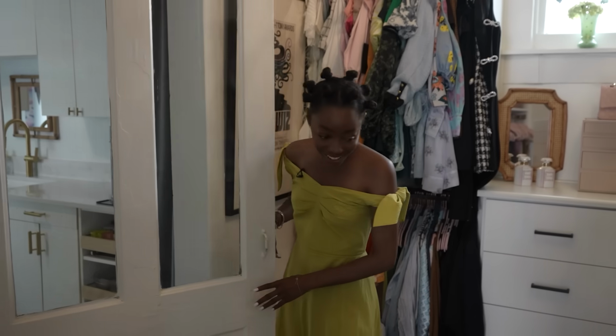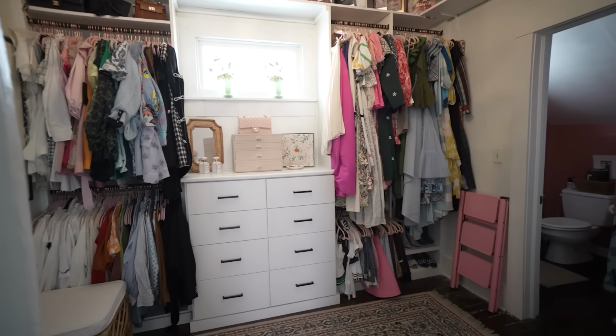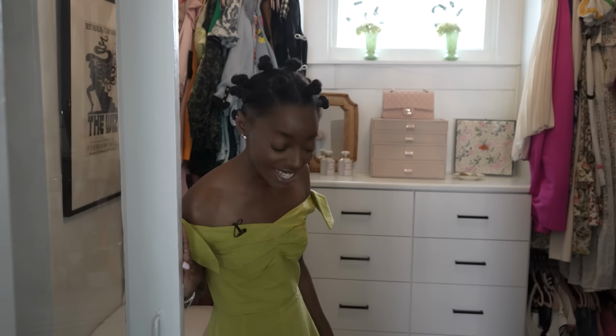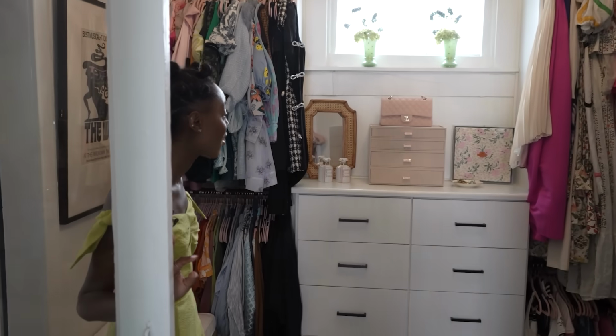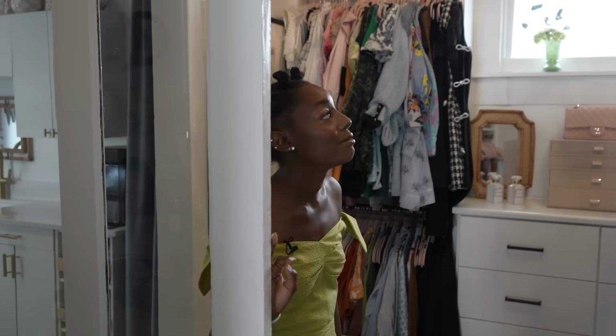And yeah, I love my closet. My closet is my dream. The day I have to leave this space, I'll probably cry. So hopefully that's not anytime soon, because I really do love this apartment and I've definitely made it my own.